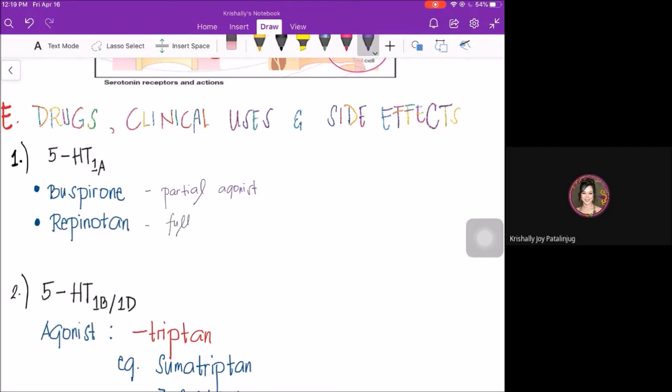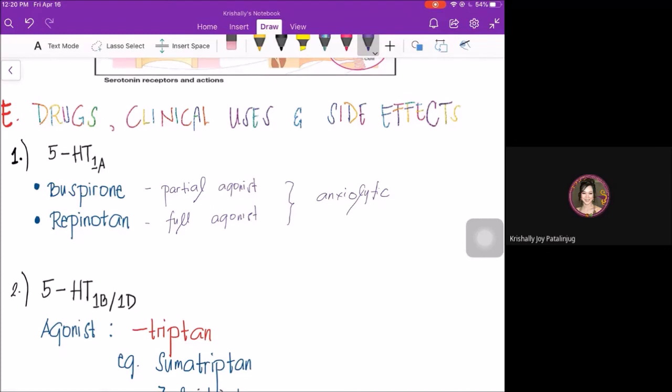Repinotan is a full agonist of serotonin 1A. What are the uses of these drugs which activate serotonin 1A? They are actually used in patients with anxiety, because too much serotonin causes imbalances in the mood of the patient. So to regulate, we can have anxiolytics, which is buspirone, a partial agonist, or you can have a full agonist of serotonin 1A. So these are used as anxiolytic, anti-anxiety drugs. This will be discussed more under CNS drugs.